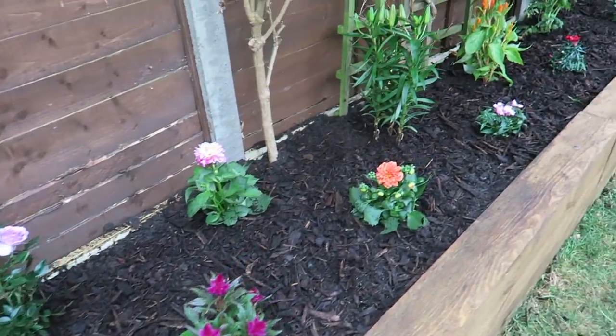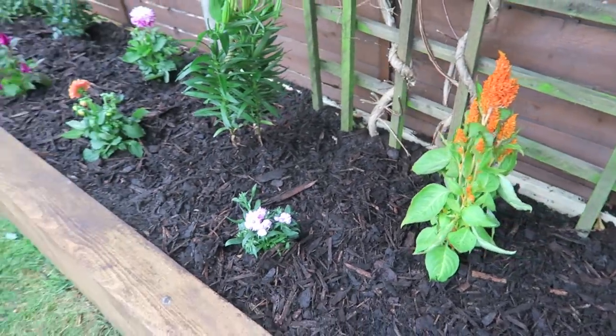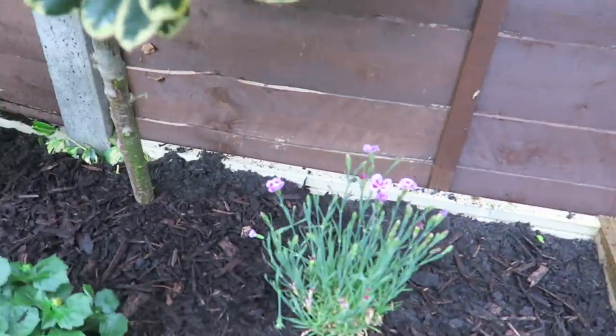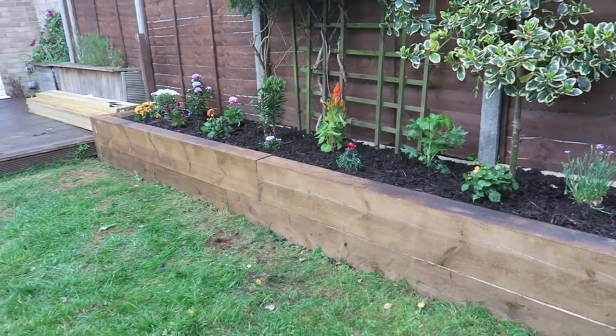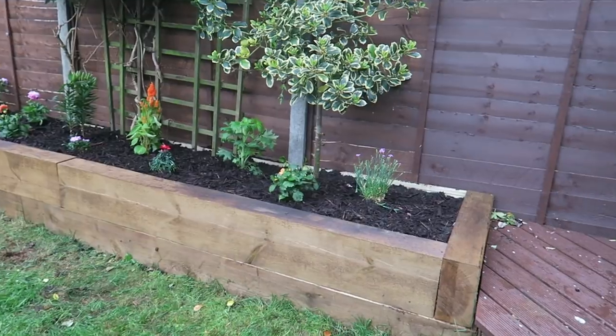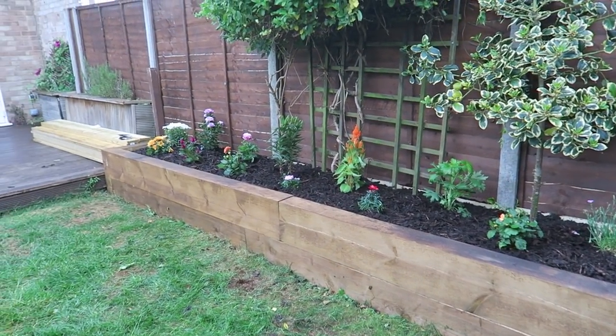So here are all the flowers planted. We also put some bark over the top to kind of make the soil look a little bit nicer, but yay, it's finally finished. It looks so much better, doesn't it? I think it looks pretty good. And when they actually grow, they're gonna spread a little bit, so it's not just gonna be plotted around like it is now.